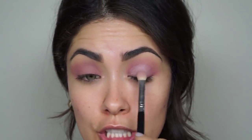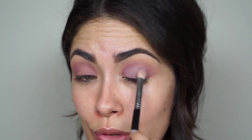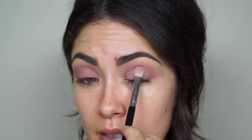You're not going to ruin them. And you can see the difference in the crease. It's dry, on the lid it's wet. It just adds like a nice metallic sheen. Totally changes the shadow. I really love these guys. It's like a 2-in-1. Or 3-in-1, because sometimes I'll even use them as a cake liner, which is awesome.